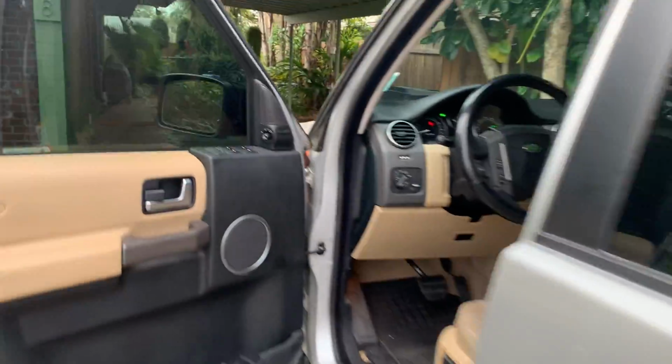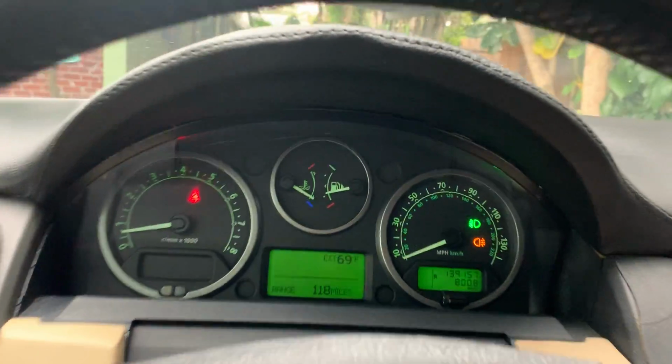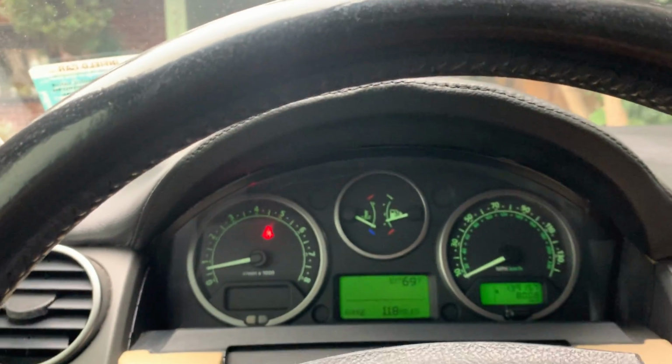Let's do a little lap around the block if I can. So hazards off, reverse. Transmission, everything. Those lights on the dash are just for the rear fog and the front fogs. Turn those off for now. And I don't have my seatbelt on, but I'm just gonna go around the corner here.